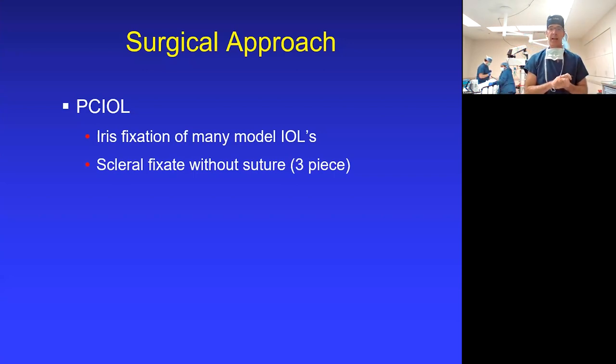Scleral fixation without suture, three-piece lens. The common name for this is the Yamane procedure.